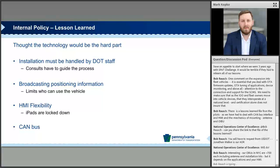We thought the technology was going to be the hard part. This might be the big one that we learned: the internal policy was just as big. When we started looking at this, of course, we had never done this before as a DOT, so we leveraged consultant support to help us along the way. We thought, okay, we can get the consultant to help us install. We found out that can't be, when they're actually putting anything on a state-owned fleet vehicle. It has to be done by actual DOT staff. There's policy associated with that. There's liability associated with that. So the consultants give guided support as we go through, while our maintenance staff actually do the installation.